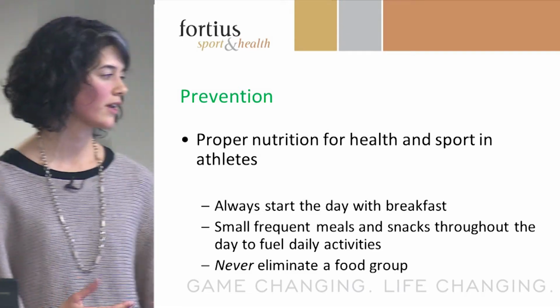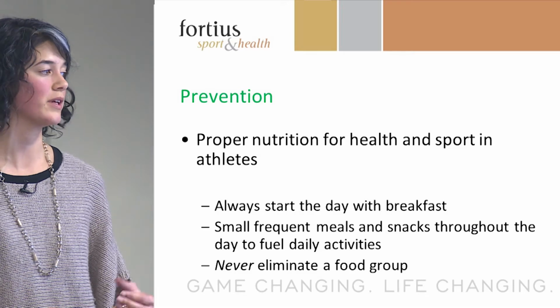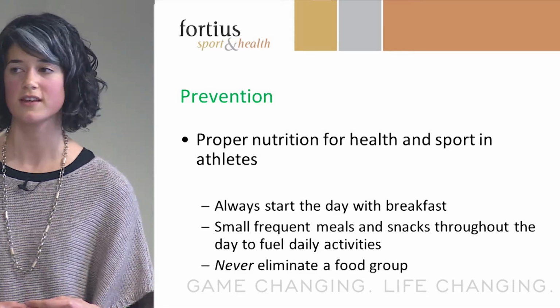So I usually try to get athletes to eat small, frequent meals and snacks throughout the day to fuel daily activities. And when I'm talking about athletes, I'm also considering people who are active in general, and never to eliminate a food group. There's so many fad diets out there. Whenever we hear, like paleo or I don't know, there's Atkins diet in the past, and anytime that there's an entire food group being eliminated, that's a warning sign. You don't want that. There's specific nutrients that come from different types of foods. So yes, we can decrease the consumption of specific food groups, but not necessarily eliminate it completely.